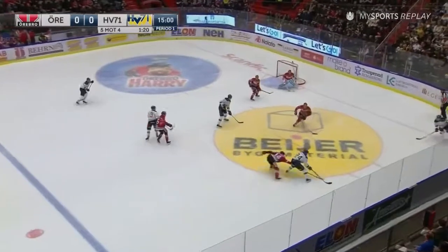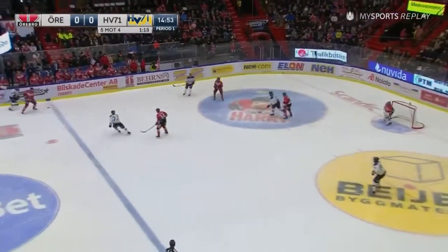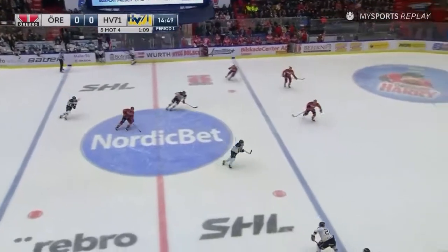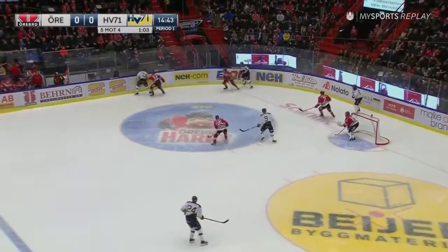Now Thornburg leaving there for Stefan Elliott. Elliott getting himself in deep. He'll play this one around the boards over to Thornburg at the far point. Thornburg trying to send that one in. However, it deflects off one of the Örebro players, and HV71 forced to clear the zone. They're right back in, however. Elliott with the slapper, and Kilpilainen with the blocker save.